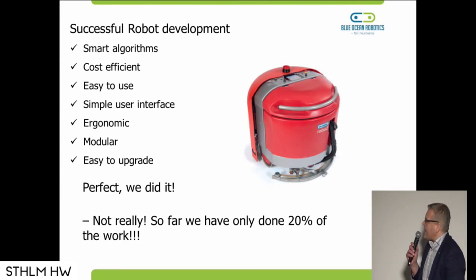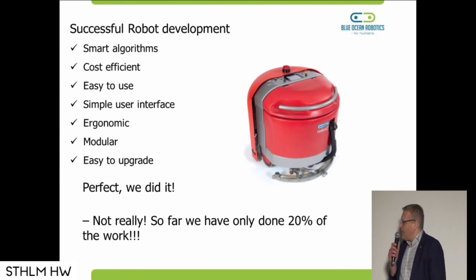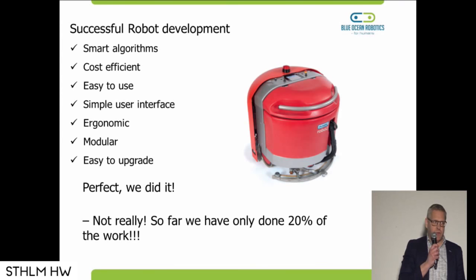So, as I said, implementation. Well, this is a robot, very good. You have done it all. Cost efficient, easy to use, simple to interface, ergonomic, modular, easy to upgrade. Perfect, now we made it. But it's not true, because now you have only done 20%. 80% is now sales and marketing efforts for years, if you're unlucky.